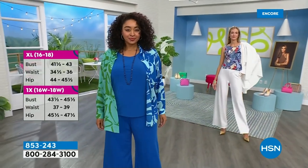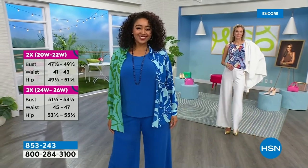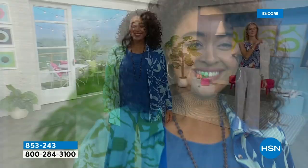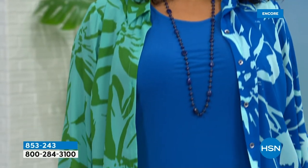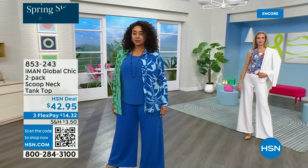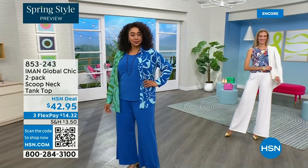Any woman of a certain age, from 40 on, this is perfect. Think about Easter. As you're dressed, you can go to church. Your arms are covered, and you look chic and beautiful in the color of spring.